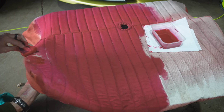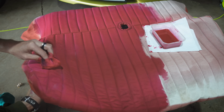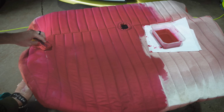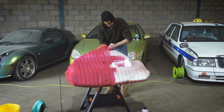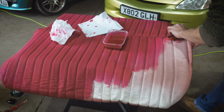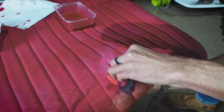Just mad how the UV has properly killed it. But yet the fabric, the UV's killed the colour, but it hasn't made the fabric brittle, so it must be good fabric. It must be. Nearly there.